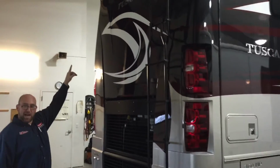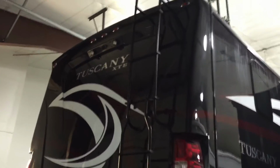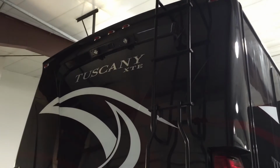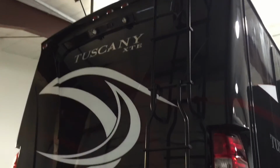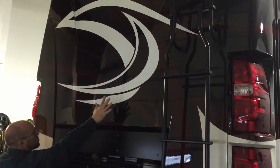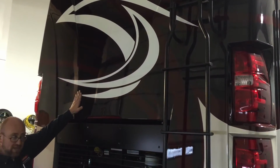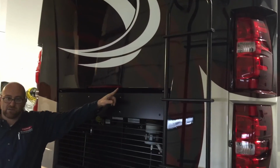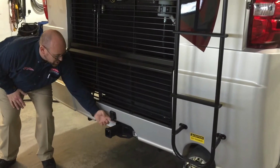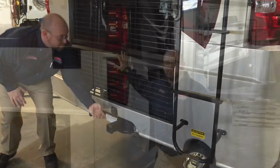Also back here we have the backup camera, which is standard in the industry. We also have these great lights for when you're backing up, really light up the back end for you. As you pan your way down across these beautiful graphics, full body paint obviously, we have another light here. And as we go down, we have a 10,000-pound tow hitch, obviously already wired.